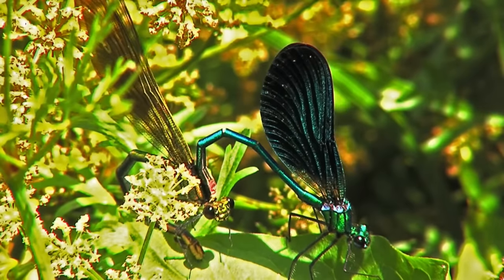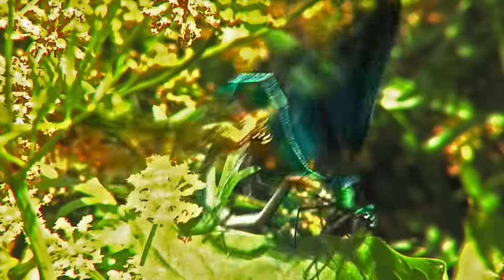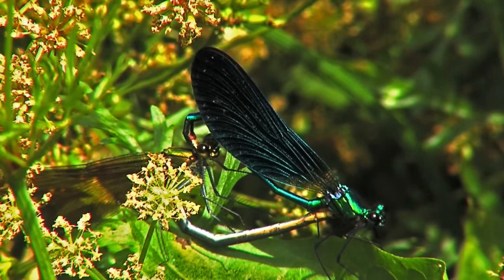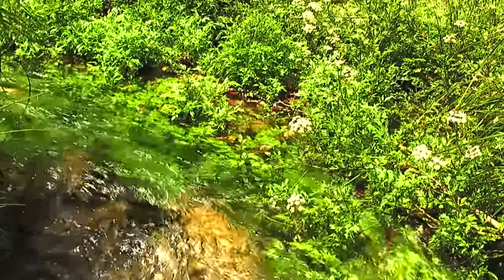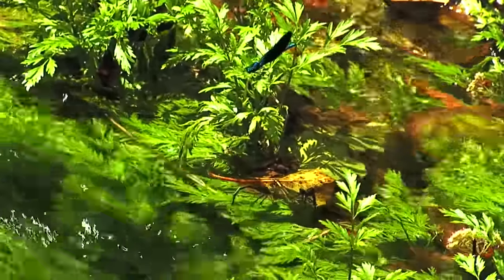When they couple, the male holds the female by the neck as she arches her abdomen to receive the male's sperm. After they copulate, the males defend the females while they lay their eggs.